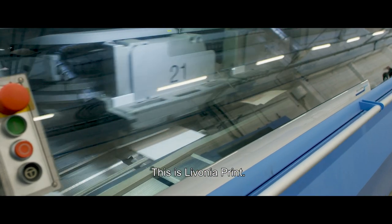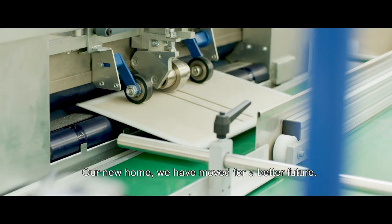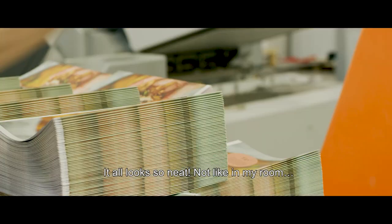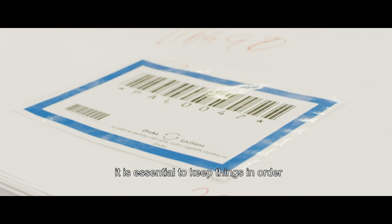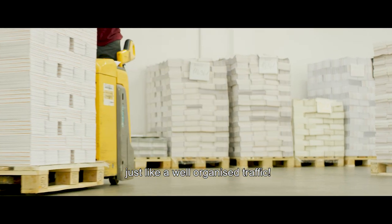This is Livonia Print, our new home. We have moved for a better future. It all looks so neat, not like in my room. With so many processes going on around us, it is essential to keep things in order, just like well-organized traffic.